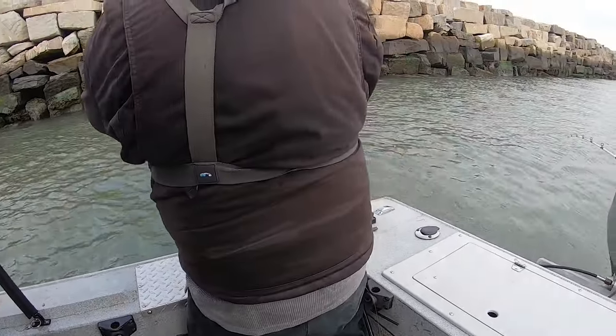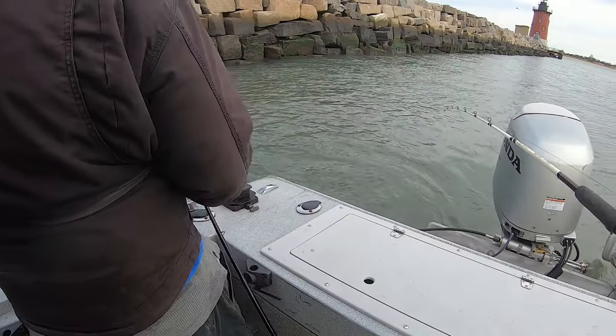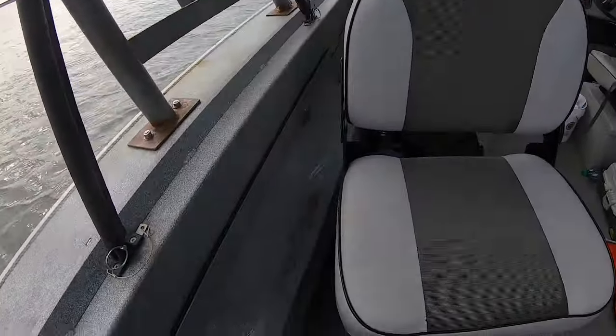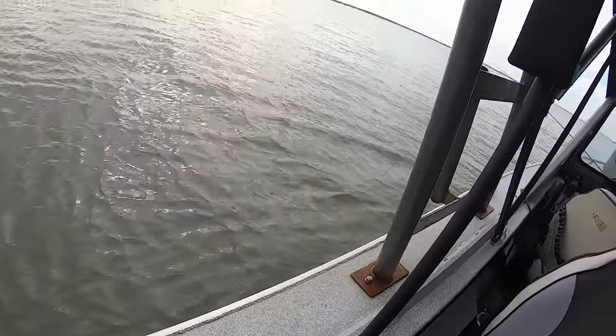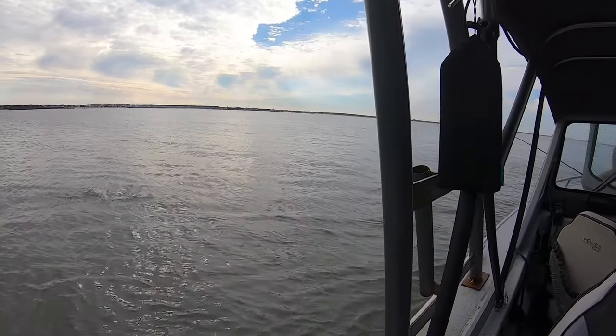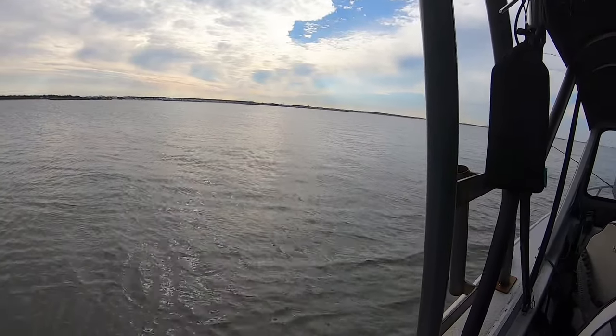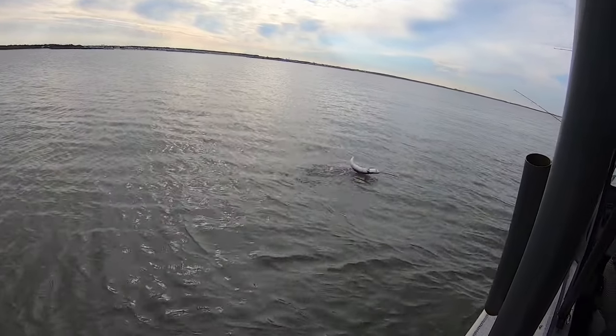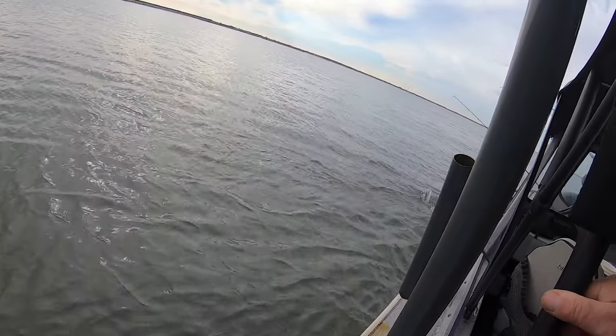There we go. Fish on. Fish on? What is that? Josh has got something far away. What do you got, bud? What is it? Looks like a shark. Yeah, little sharky. Little doggy? Yeah! Nice.